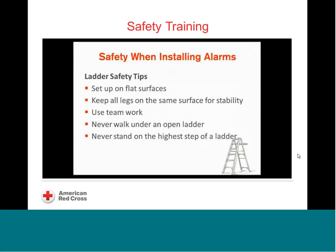Keep all the legs of the ladder or step stool on the same surface to ensure stability. All the legs should be on a hard floor, or all the legs should be on carpet. Assign one person to hold the ladder and pass materials up to the person installing the smoke alarm. Never walk under an open ladder, and never stand on the highest step of the ladder.